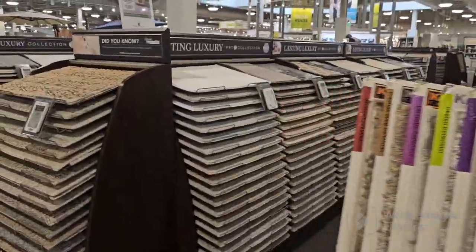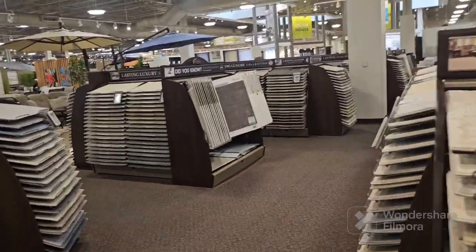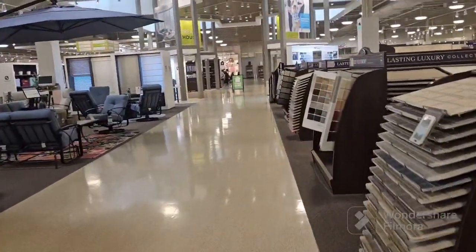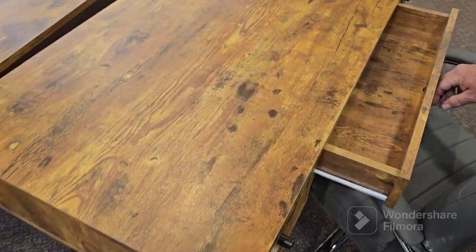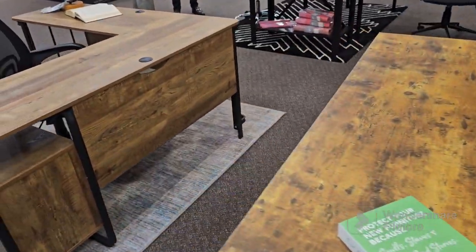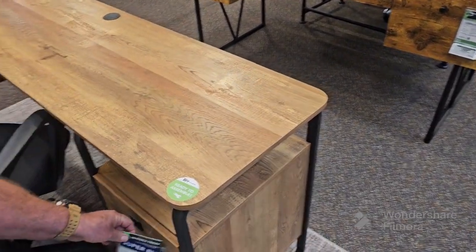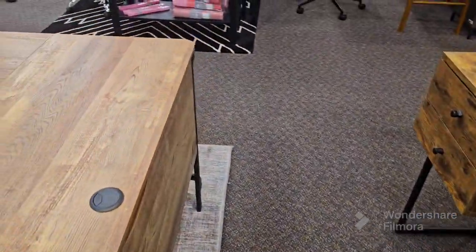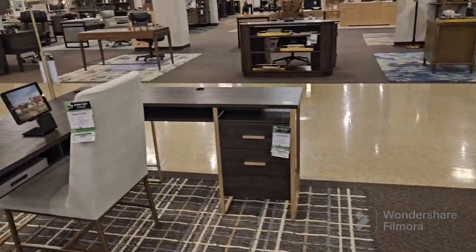Let's go look at the lights. Those lights over there. Let's see what their prices are. That's only 200? Yeah. That's pretty nice. 7505. How much is that one? $149. I like that. I do too. Wow. It's really nice for $149. You might be able to find some good deals here.